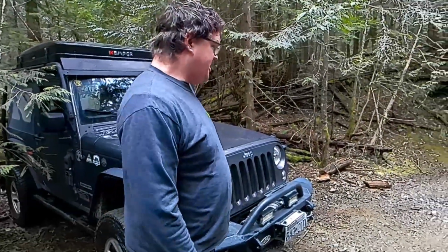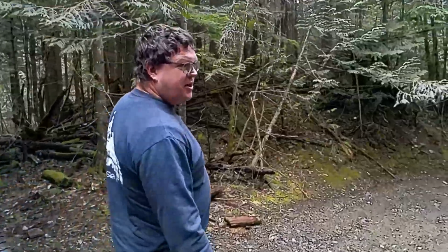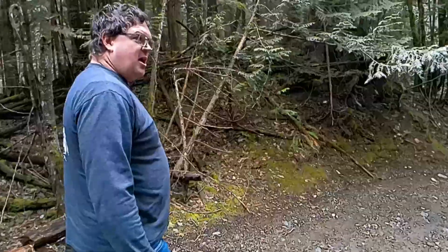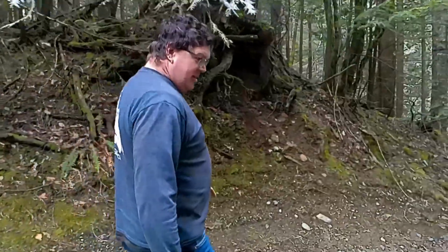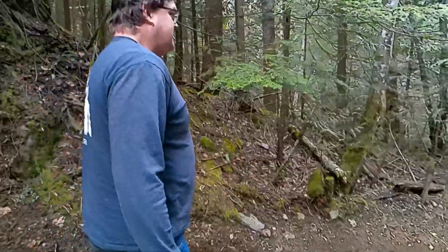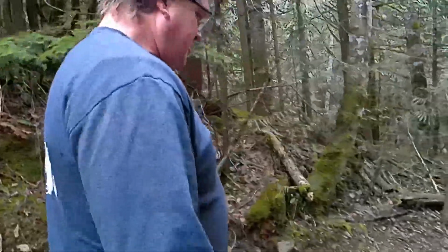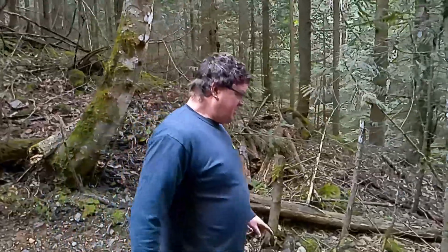All right, we've just pulled off the road here for a sec. We've come up to a section of the trail that looks like it's got some decent rocks and some obstacles to go down. So we're gonna scope it out, see what we're dealing with, make sure it's nothing too crazy, which I certainly don't expect.